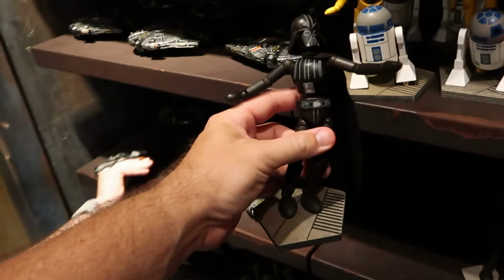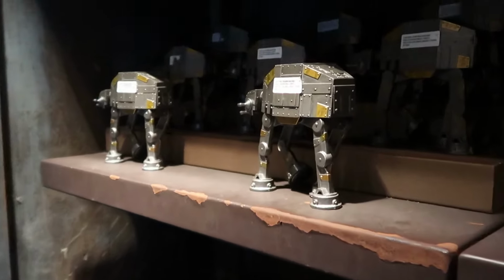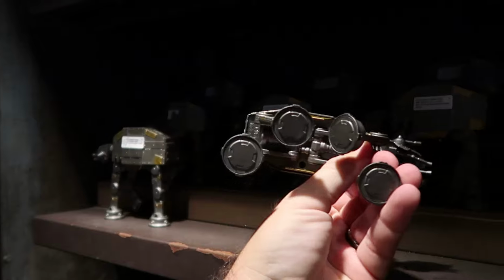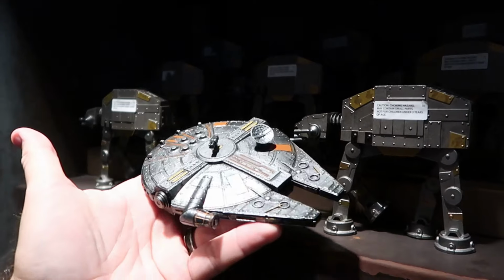They have a Darth Vader version here as well with his cape. $19.99 for the singular version. But even more of your AT-ATs. These are die-cast, really heavy. The attention to detail on these things is absolutely incredible though. $20 a piece for the AT-ATs. And then they also have some Millennium Falcons here.